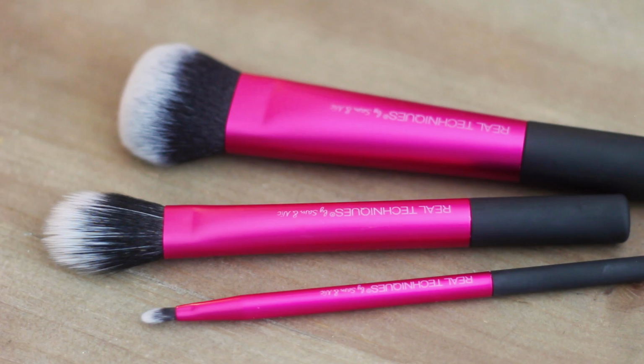And then something I wanted to mention specifically this month, because it's limited edition and I'm not sure how long it's going to be around. I did an all-time favorite brush video the past month, and if you watched that, you probably know that I really like Real Techniques brushes. This is a limited edition cheek and lip set that I found at Ulta.